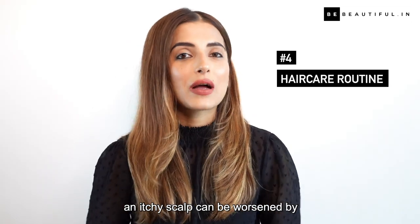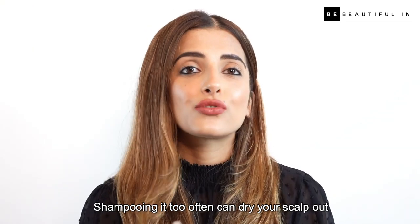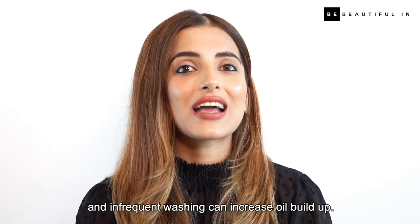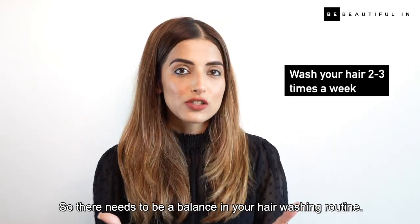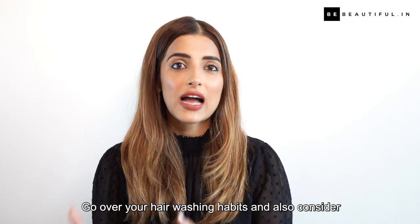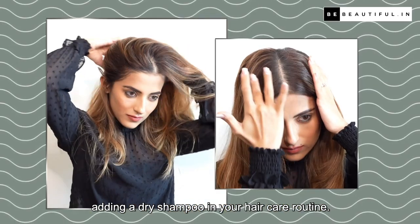An itchy scalp can be worsened by your hair care habits as well. Shampooing it too often can dry your scalp out, and infrequent washes can increase oil buildup. So there needs to be a balance in your hair washing routine. Go over your hair washing habits and also consider adding a dry shampoo in your hair care routine.